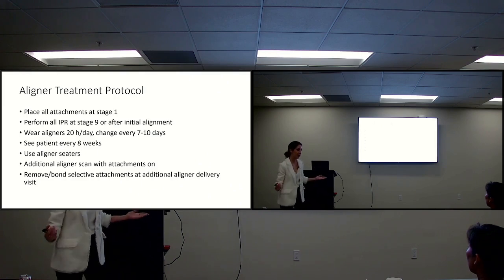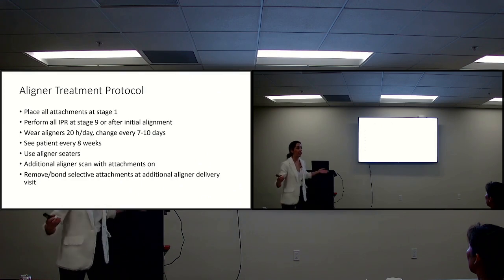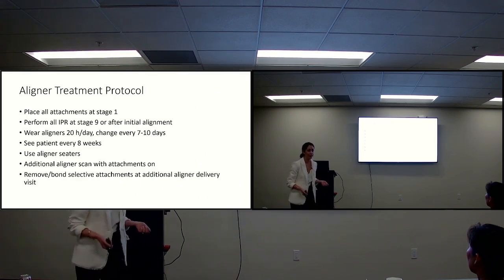You're showing them the ClinCheck. You're putting attachments on them. You're spending 20 minutes talking to them about how this works. They're already overwhelmed. I don't want to now be sanding down their teeth at that same appointment, right?